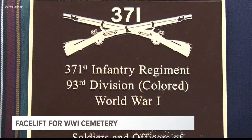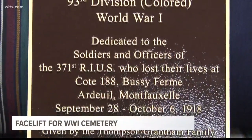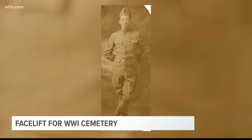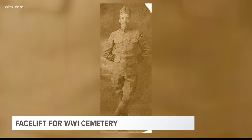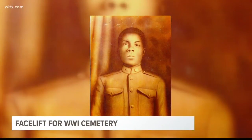The regiment was formed at Camp Jackson in 1917 and consisted of African-American draftees and enlisted men from the South, including someone very close to Hodges Grantham. My grandfather, he was a member of the 371st. He is buried there. Then we have Mr. Joseph Weeks, and we have about four other members that are buried there.